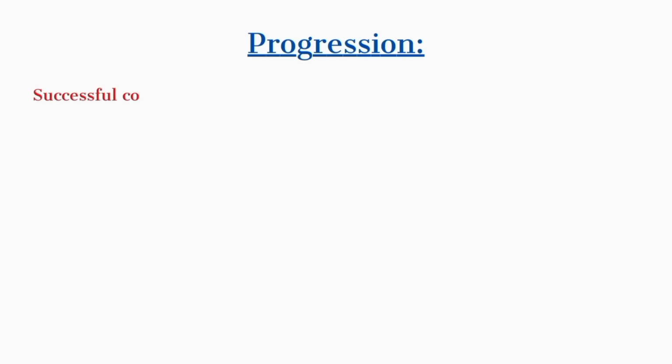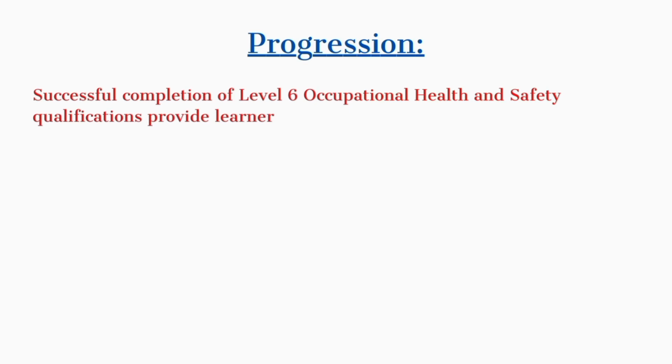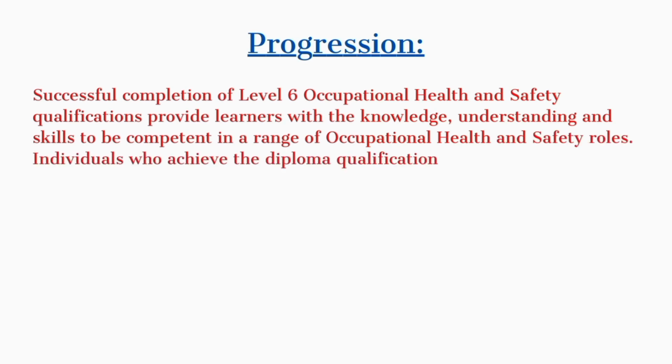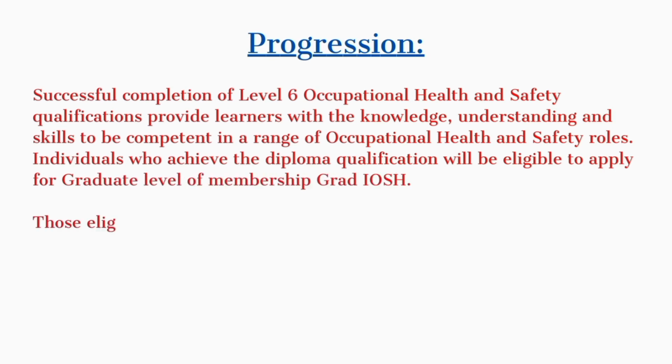Progression: successful completion of Level 6 Occupational Health and Safety qualifications provides learners with the knowledge, understanding and skills to be competent in a range of occupational health and safety roles. Individuals who achieve the diploma qualification will be eligible to apply for the graduate level of membership, Grad IOSH.